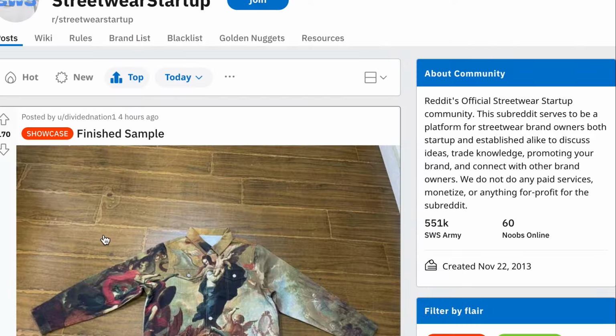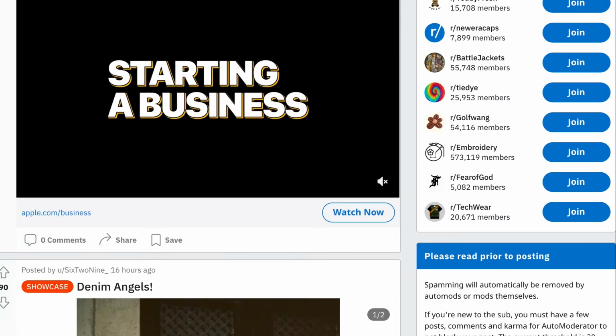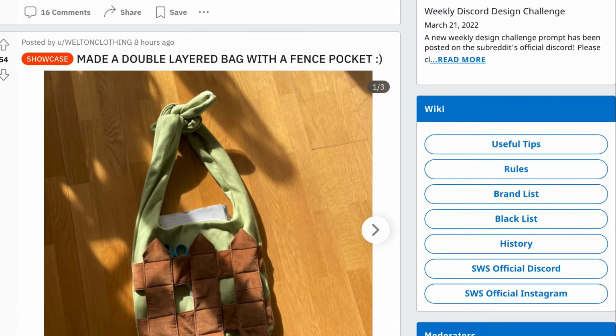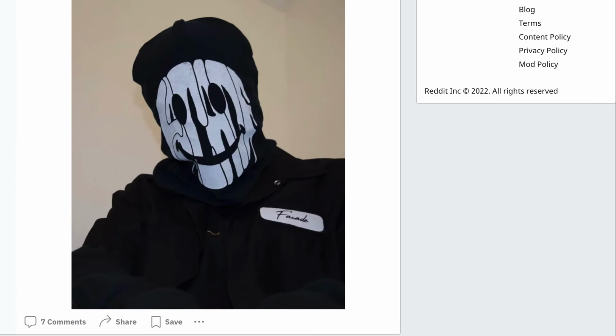Let's start with Reddit. Post on r/streetwear startup and just be honest with your product. Hey, I made this screen printed tee, what do you think? Or just released my first embroidered hoodie, what do you think? Title can be anything really. Over time, I probably maybe got 3,000 followers from Reddit way back in the day. Not all at once, obviously.